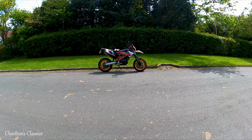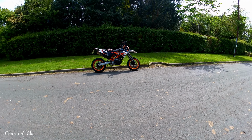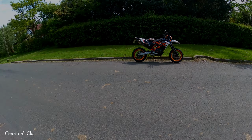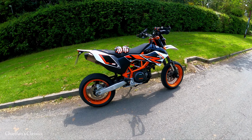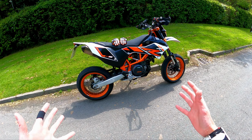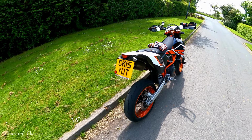Right then everybody, this is my KTM SMC 690R, and today I thought I'd just give you a bit of a walk around the bike and we'll go for a ride and I'll just tell you some stuff about it. It's a 2015 model. I think the best colour scheme you can get. Largely standard. Well, I say that, there's a few mods, but I've not gone crazy.